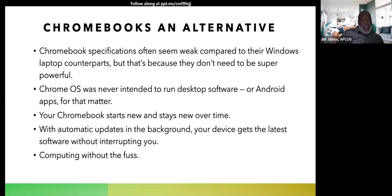To conclude this presentation, before we go to the demo, we can say that Chromebook specifications often seem weak compared to their Windows laptop counterparts, and that's because they didn't need to be super powerful. Chrome OS was never intended to run desktop software or Android apps for that matter. But your Chromebook stays new over time with the automatic updates in the background. Your device gets the latest software without interrupting you. Again, computing without the fuss.